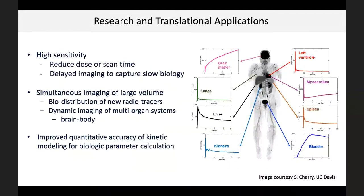And so in addition to reducing dose and scan time and being able to achieve delayed imaging, and Dave will say a few words about that in a couple of minutes, we also have the ability to simultaneously image very large volumes, look at biodistribution of new tracers and dynamic imaging of multi-organ systems. Obviously, the brain-body interactions would be of great interest to this group, and also to improve the quantitative accuracy of kinetic modeling. I would say whether or not you're doing that for a single organ or for multiple organs, because you're getting as many as 3 times more counts per organ. So I think that's a big deal to not only improve the quantification, but also look at these dynamic distributions or time activity curves for multiple organs simultaneously.